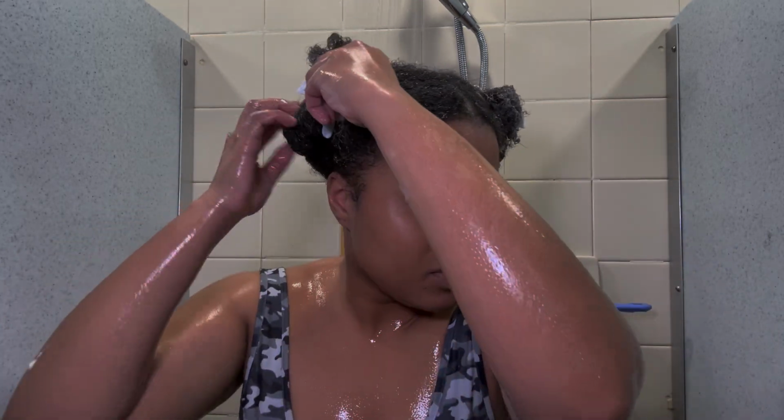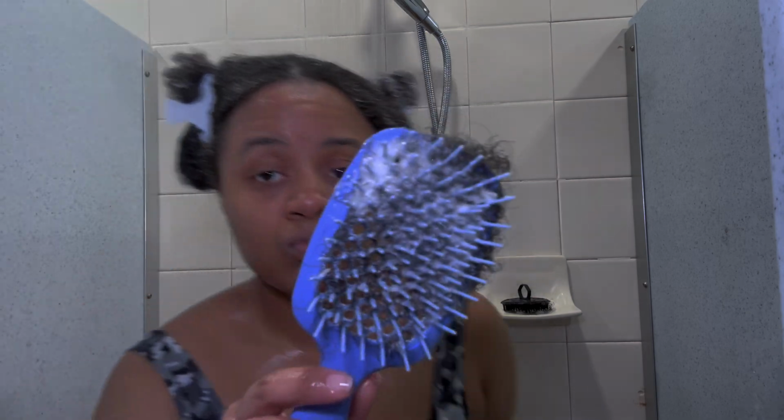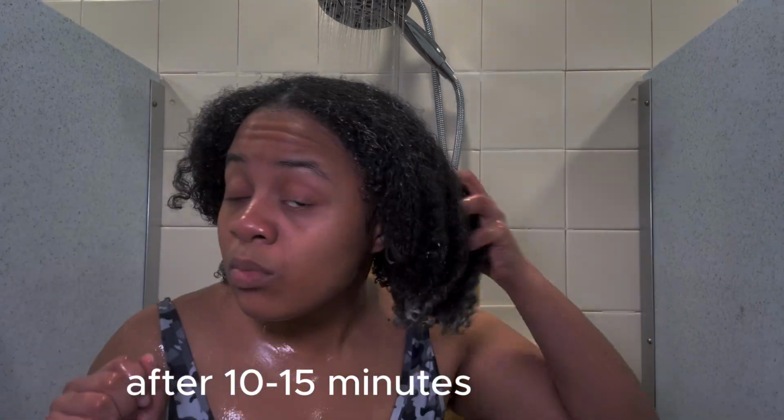It says that this is crafted to prevent strands from breaking, shedding, and thinning. So we're going to see. This is all the shed hair that I accumulated in my shower, and this is after 10 to 15 minutes of leaving the deep conditioner in. I didn't talk too much about the deep conditioner because I already have a video up on it, but just know I love it. This is in my top 5 of deep conditioners.